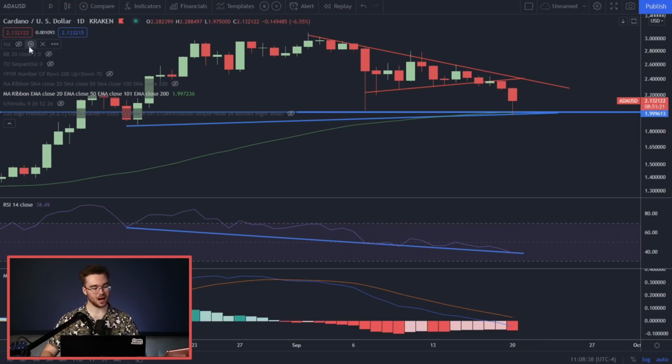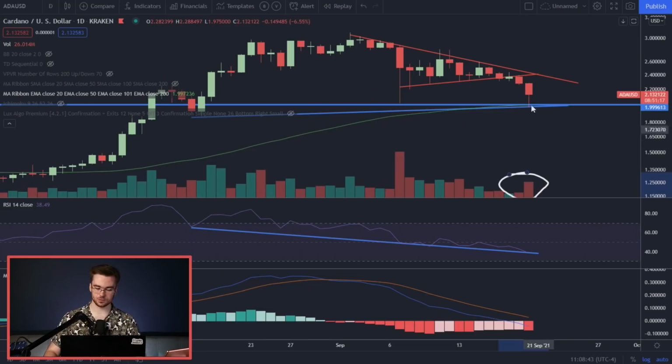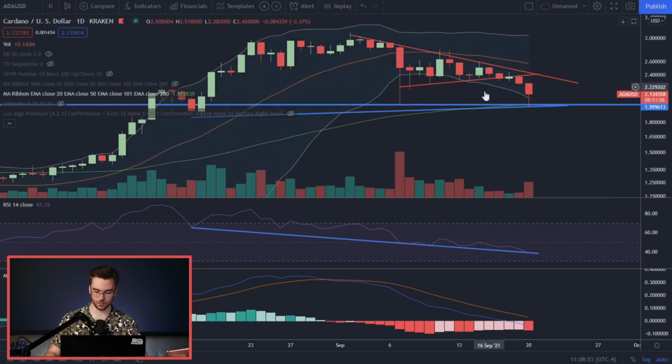Let's talk about that. I think that its volume gives us some information. You can see that there was a large volume spike when we broke bearish out of our symmetrical triangle pattern. We've been talking about that pattern all of last week. We did now finally break bearish out of it and move to our price target of $2. So we have moved the extent of what we expected.